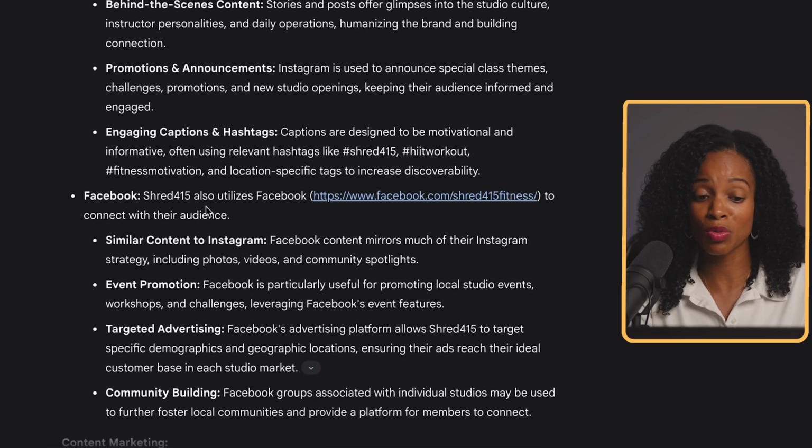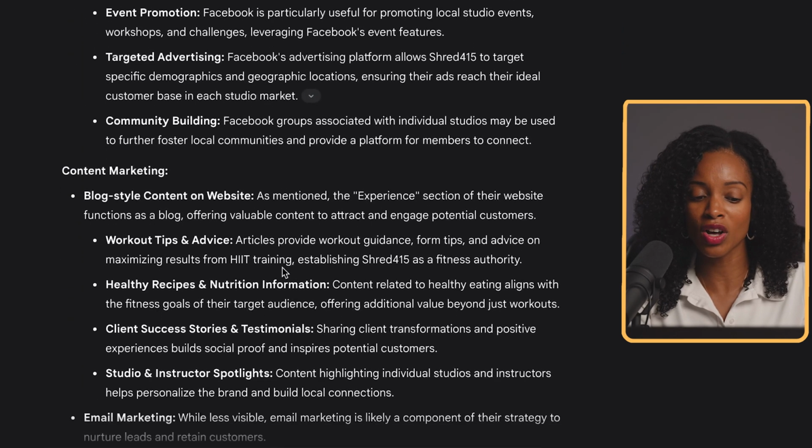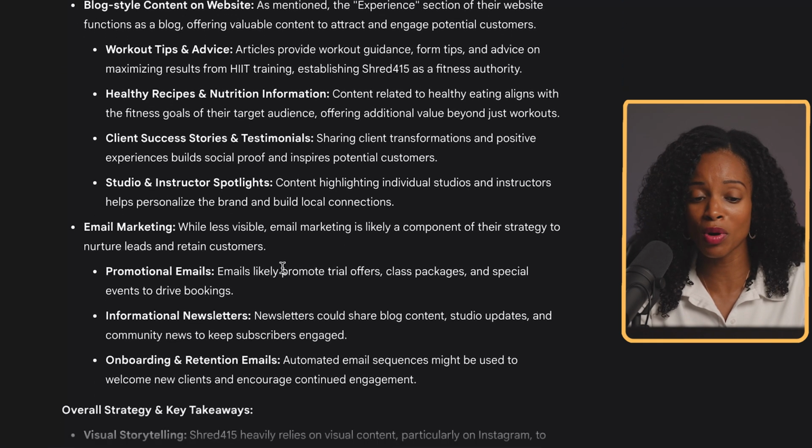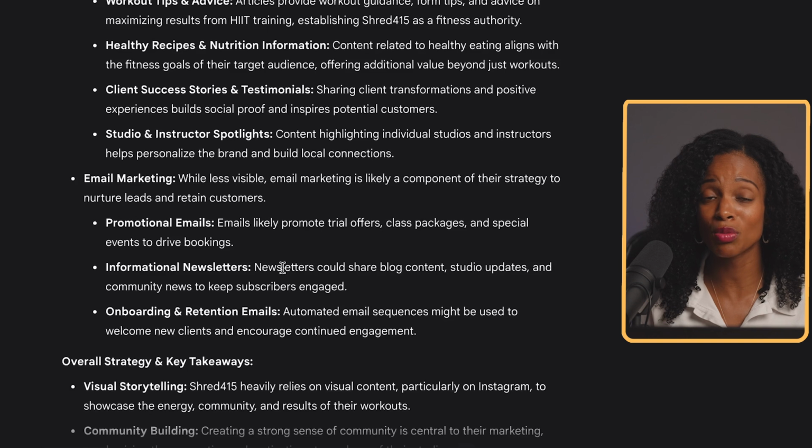They also connect with their community on Facebook as well. And they do some blog style content on their website. And it looks like they also do email marketing to nurture their leads as well. This helps us understand how they're attracting customers online.